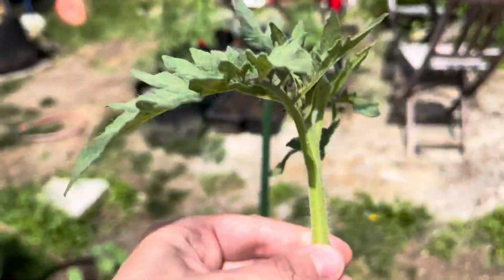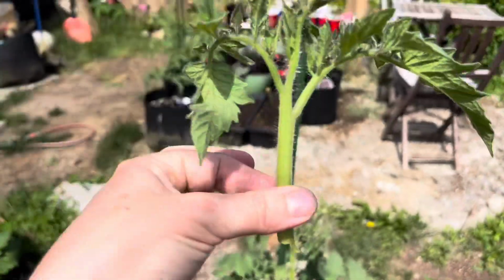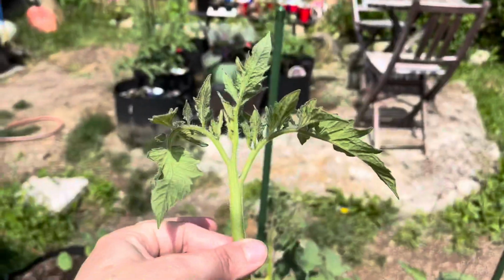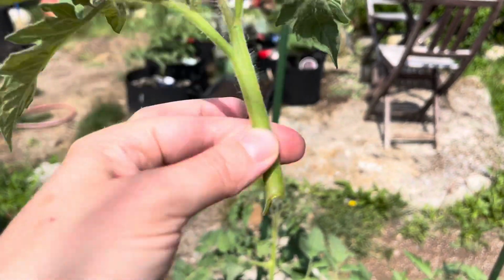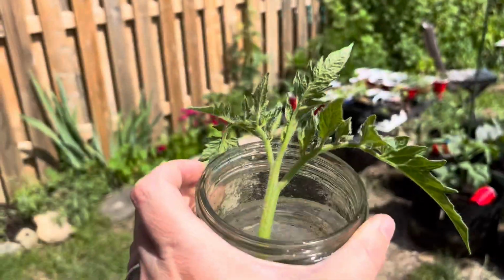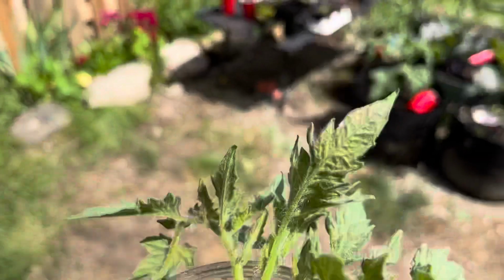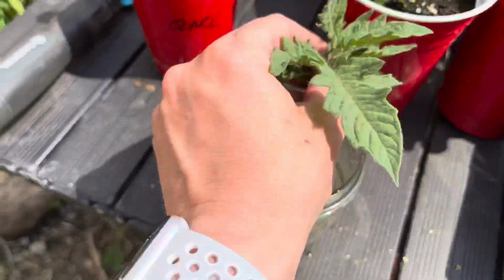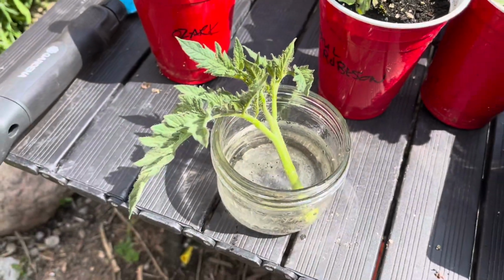But you can actually take this, pop it in water. It will root and give you a whole new plant. Because this one's pretty big, I'm probably going to go ahead and do that and just root it. So that's all you need, just some water. It'll start rooting soon. I'll put it on the table so I don't lose track of it. And then that will become a whole new pineapple tomato.